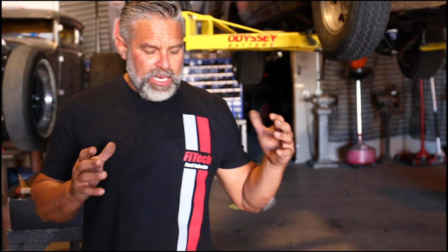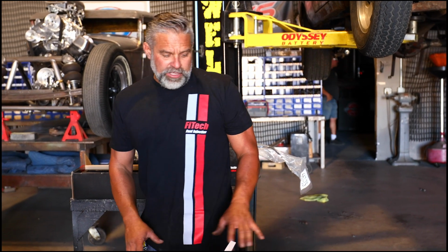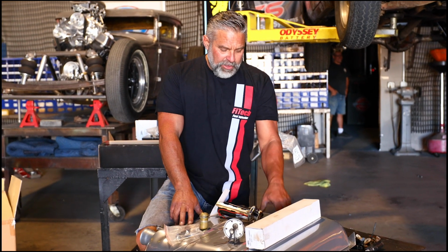So here's what's so cool about Fitech. I called him up, I talked to Mike, I said, hey, this is what I got going. He sent me out the fuel tank and everything to get this car set up. So this is a 57 Chevy fuel tank. It's already baffled in here for your fuel pickup.